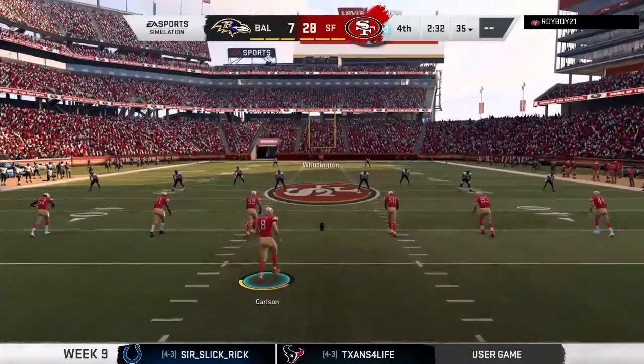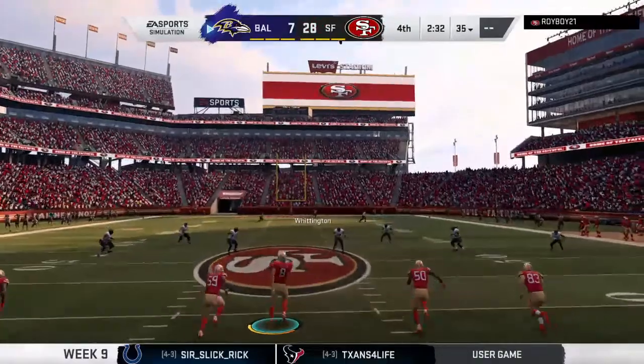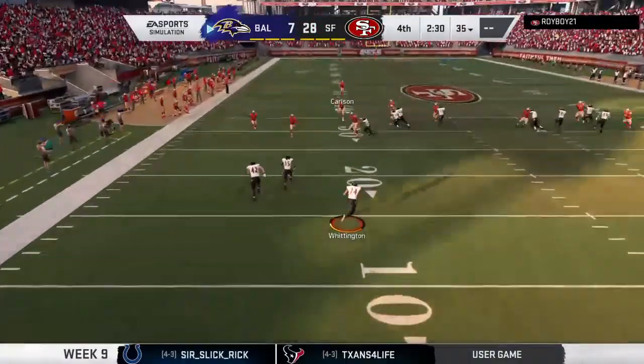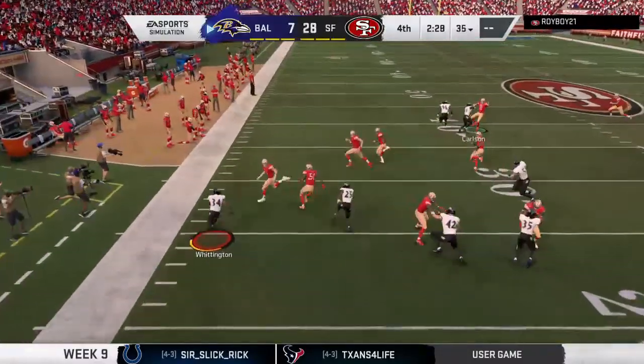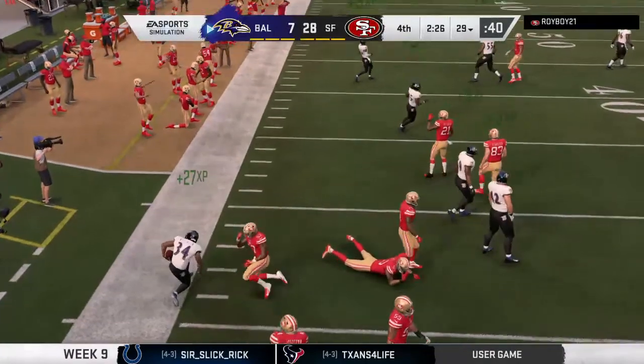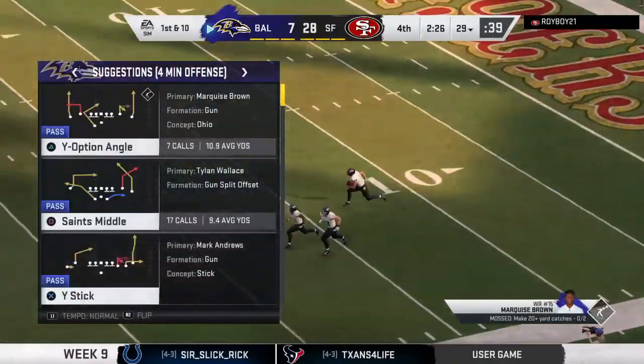Following the touchdown, ready to kick it away is Carlson. This will be fielded at the 6. And a good return as he'll be stopped just shy of the 30-yard line.